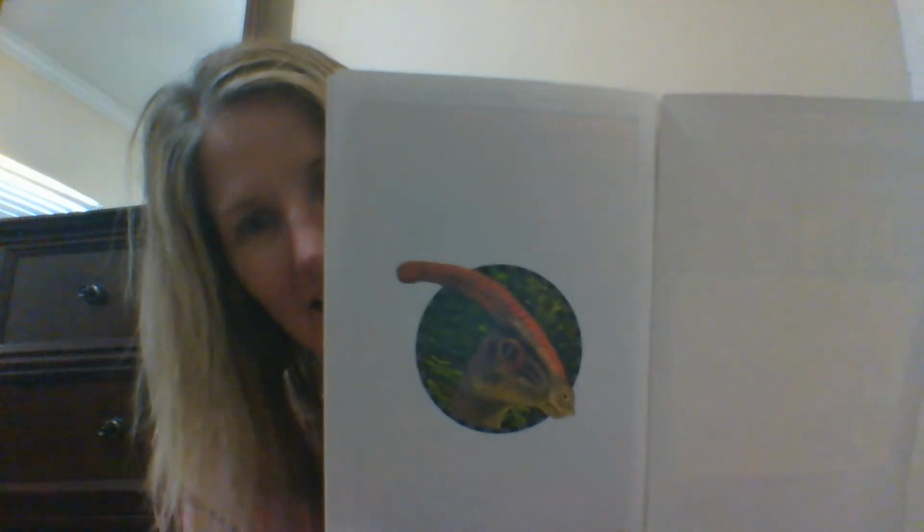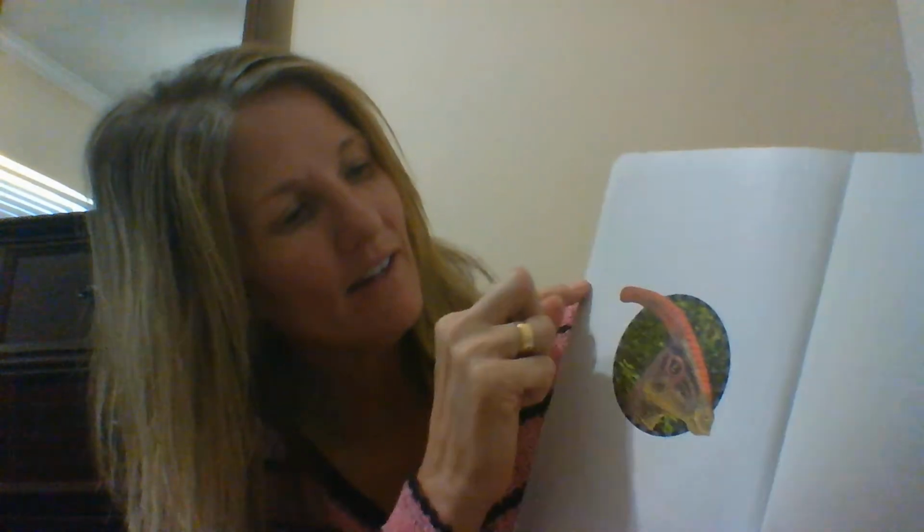Meat, and meat. All right, boys and girls, that is T-H-E-E-N-D, the end, and there's that crest on the Parasaurolophus, right? Not the Triceratops, or what Mrs. Gibbs said. All right, that's the end.